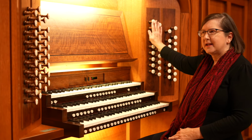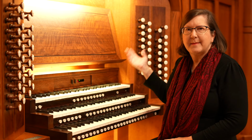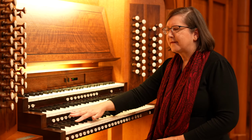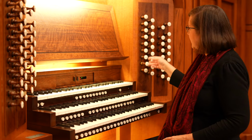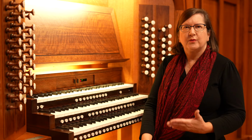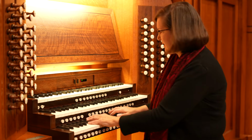It's controlled by these things over here called stops. They ought to be called go because they make them go, but they're called stops. Each one of these then will control a whole row of pipes, 1 for every key. 61, I think, here. So here's the basic sound of the organ. It's called a principal because it's the principal sound of an organ. And even with this 1 row of pipes, you could probably fill the room.